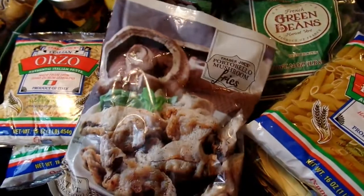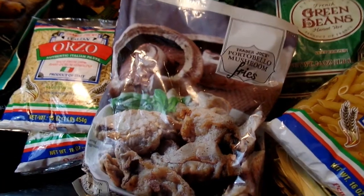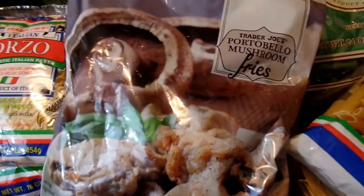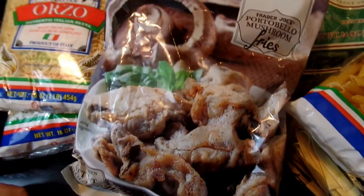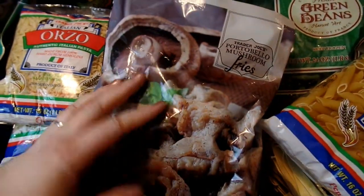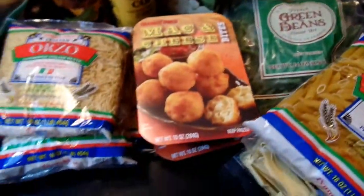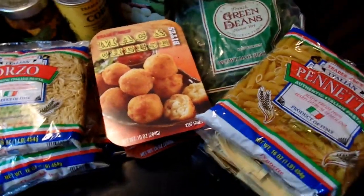And then me and my husband picked these not for Super Bowl Sunday, but for our own little personal appetizer. We like to do that on date night, have appetizers and watch movies. This is portobello mushroom fries, which just sounds fabulous. We love portobello mushrooms, so these were right up our alley, and I'm really looking forward to trying those out.